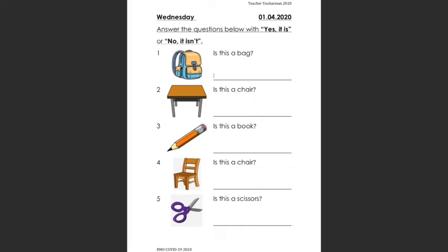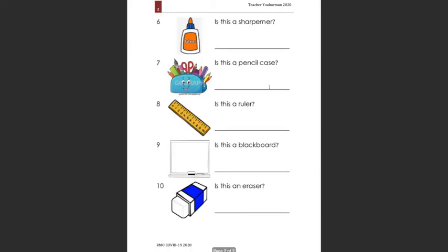Don't forget to underline your answers with a red color pencil. There are 10 questions here. Good luck, all the best. As usual, you can always look at the previous video for the answer, or you can ask your parents, your brother or your sister to help you with your work. All the best.